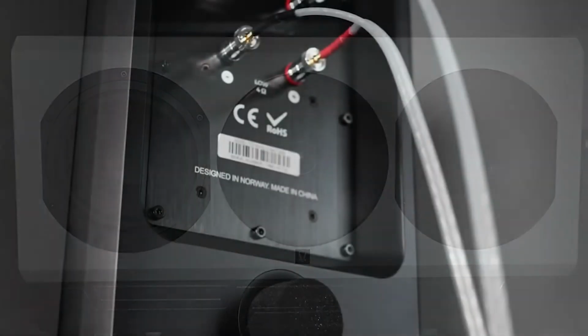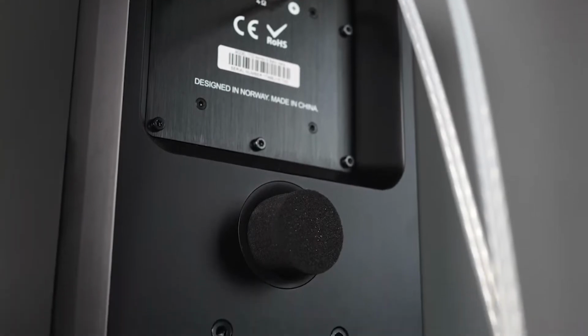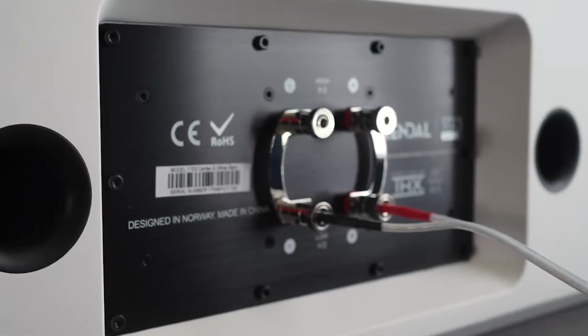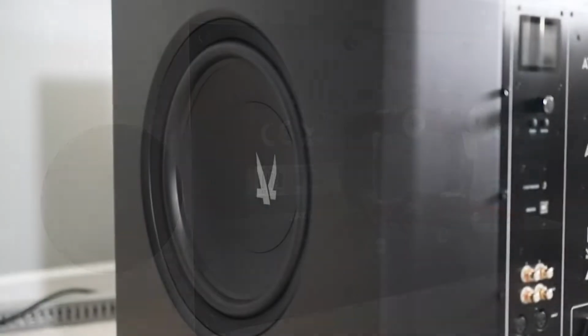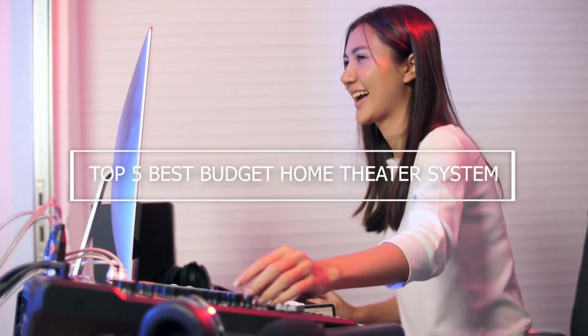Traditional systems allow you to set up custom configurations and get the most out of your space's acoustics. You can perfectly position subwoofers and satellite speakers to create true surround sound for a cinema-like experience in the comfort of your own home. In this video, we are going to show 5 best budget home theater systems available on the market.